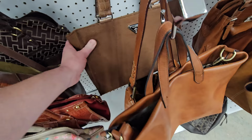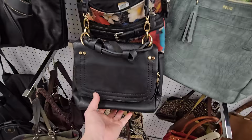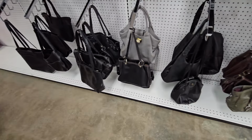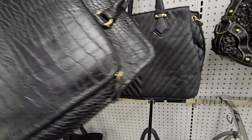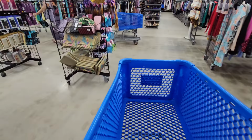You thought that was Prada, didn't you? At least the symbol. Is this real leather? It's Franco Sardo. Little cute Liz Claiborne relic. What's this little flowery crossbody? I'm hoping that they have some good knickknacks in here today. Incline, Coldwater Creek. This might be a quick trip. So no purses at the front.